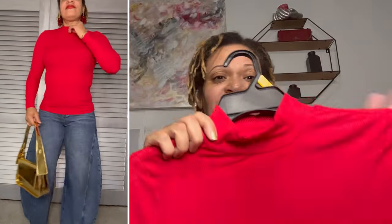I got these little mock turtlenecks from Walmart. They're real stretchy, nice and thin. You can wear them under your blazers, under your jackets, under anything, or by themselves in the fall. In winter, you'll have to wear them under something. But nice little stretchy shirts. And they had them in all kinds of colors. They had navy blue, black, white, forest green, all kinds of colors, y'all.